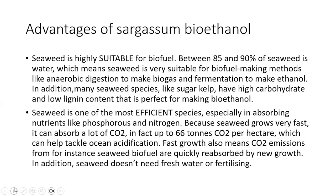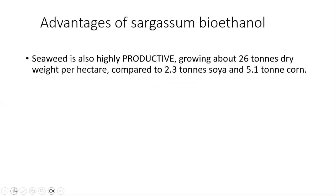In addition, seaweed doesn't need fresh water or fertilizing. So if you want to grow seaweed, it's a lot easier. You need a lot less to grow it than if you were going to grow plants for biofuel. And seaweed is also highly productive. You can grow about 26 tons of dry weight per hectare compared to 2.3 tons of soy and 5.1 tons of corn.